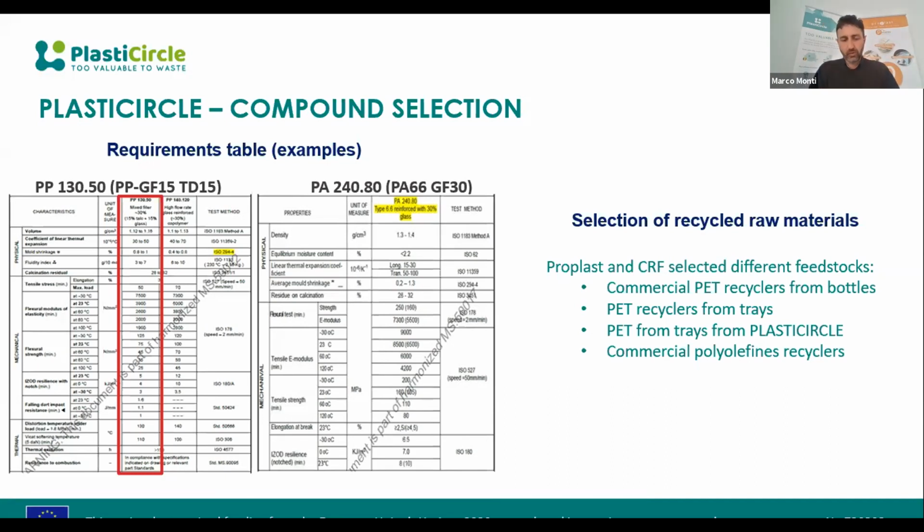Of course, we are speaking with the supplier, and we are working with them to understand better which is the limit of the selection that we can put as a limit for having a material with the good performance that we got.